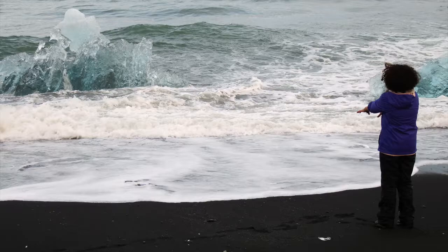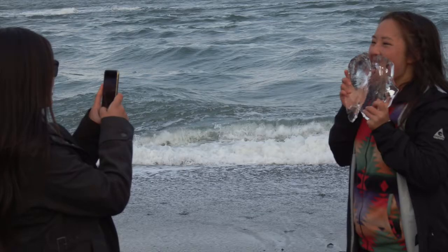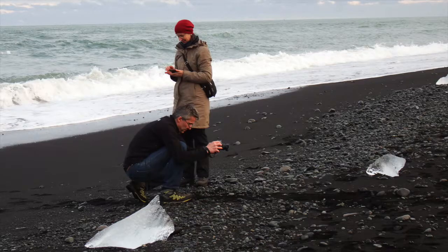Here people are having fun with the diamonds, enjoying the beach, engrossed in taking photographs. It's really lovely to look at.